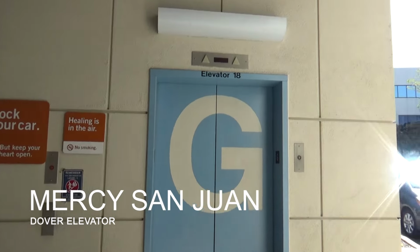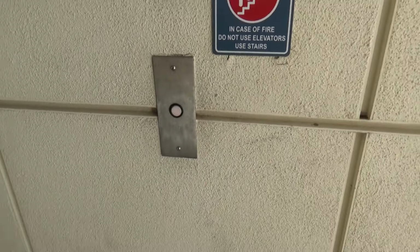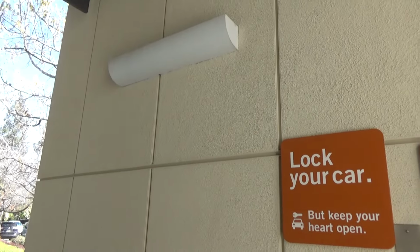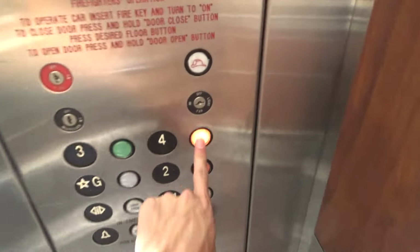Elevator 1, or 18 if you go by that. Looks like they were going to have two elevators here. Yeah. Oh, what the? This used to be a scenic elevator. They enclosed it. Wow. Maybe it lights up. Maybe it's like a glass panel or something.